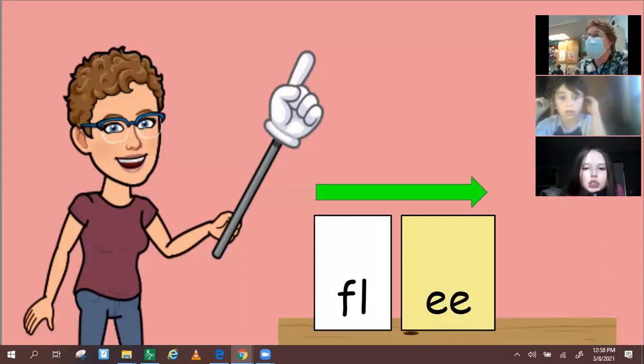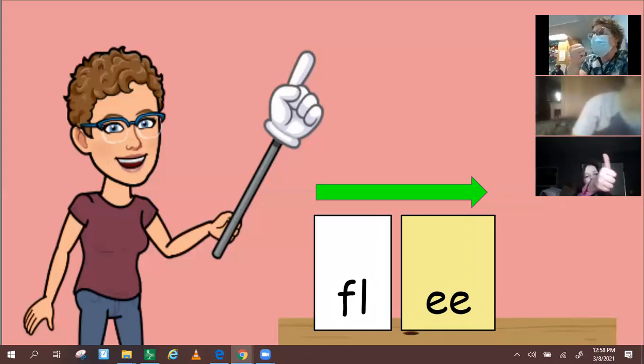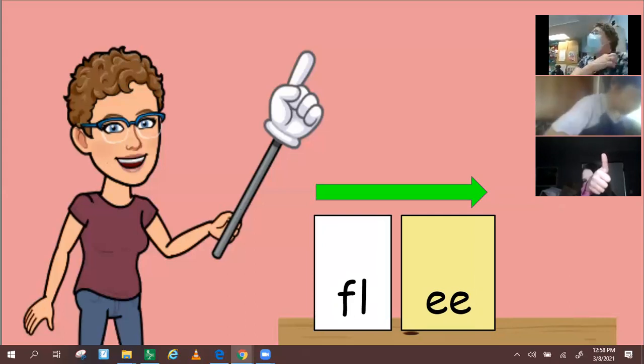Flea. Real word? Not a real word. Yeah. Now, we talked about this one last week with our lovely vowel team. Does anybody remember what it means? This kind of flea. I'll give you a hint. It's not the little one that your animals might have. August, what is flea? When you run away. Very good. Here we go.